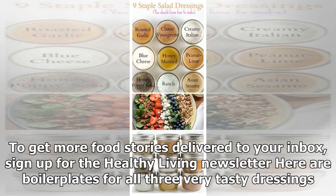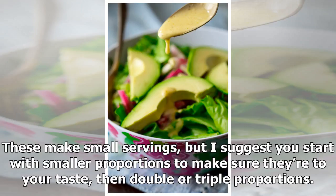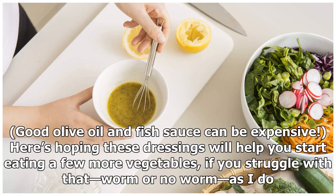Here are boilerplates for all 3 very tasty dressings. These make small servings, but I suggest you start with smaller proportions to make sure they're to your taste, then double or triple proportions. Good olive oil and fish sauce can be expensive. Here's hoping these dressings will help you start eating a few more vegetables, if you struggle with that, worm or no worm, as I do.